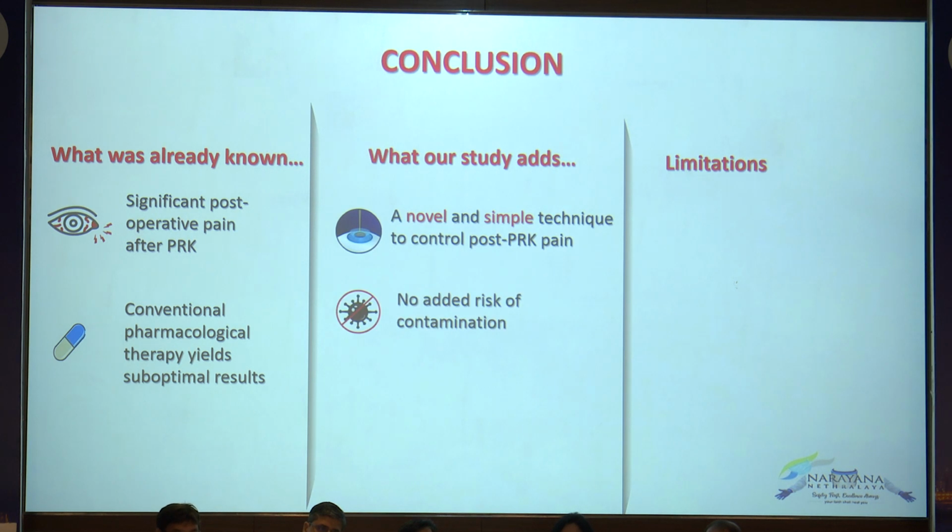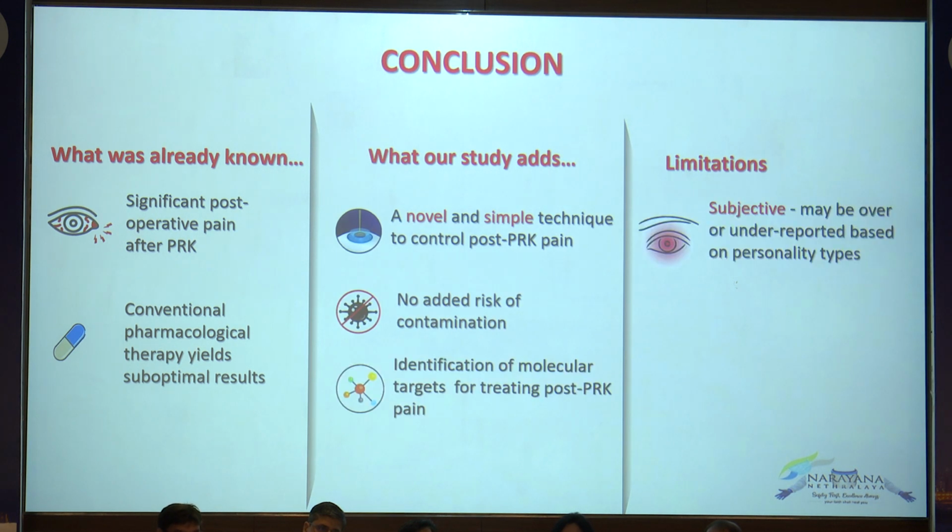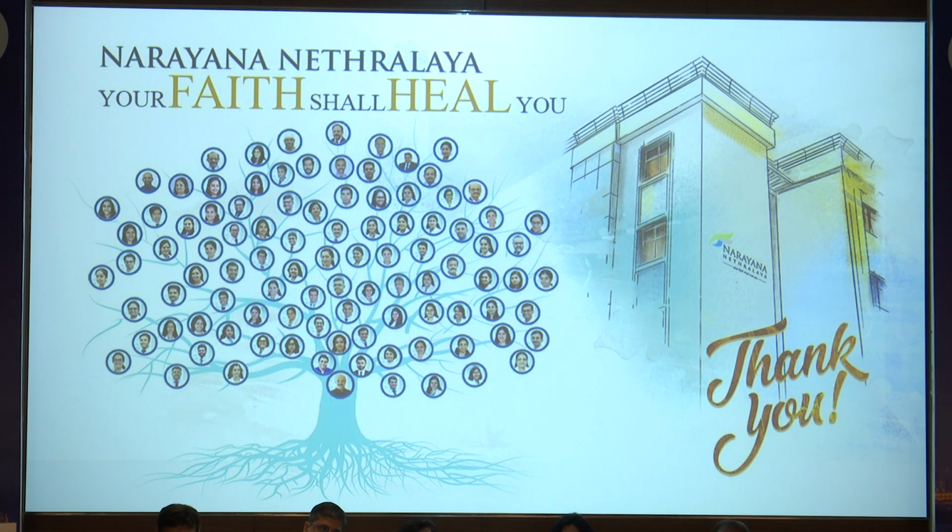So this is a simple technique. There's no added risk of contamination, but yes, the Wong-Baker is a subjective analysis. Thank you for your patient listening.